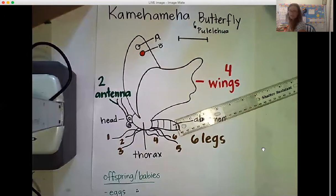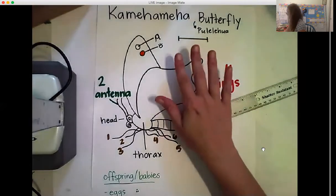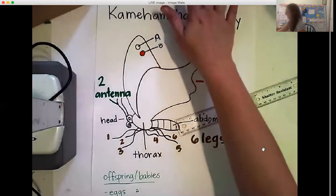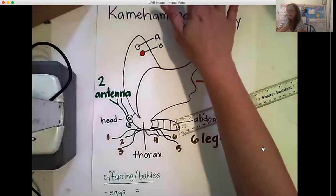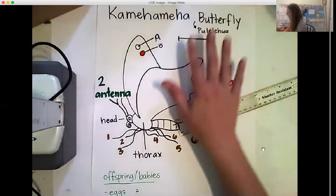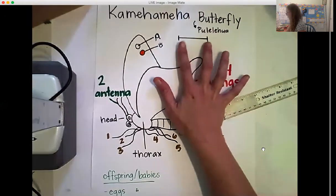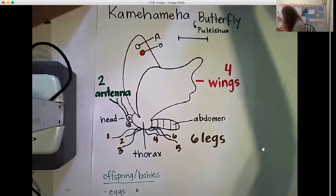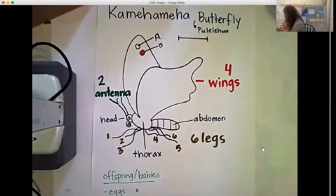So let's see, here's my hand. Which one is bigger, my hand or the Pulelehua butterfly? My hand covers that whole butterfly. So this would be about the size of our butterfly, from wingtip to wingtip. Okay, and we have 2 more things I want to talk about.